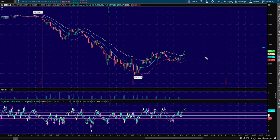I'm going to start here on /GS, and every single evening I like to start on the four-hour chart, or what I call the bird's eye view. As far as a day trader goes, the four-hour chart is the most important chart to understand. What is our bias on this four-hour chart? Are we overbought, oversold, or at equilibrium?